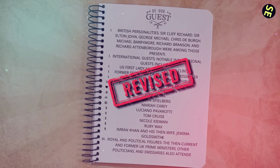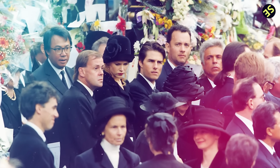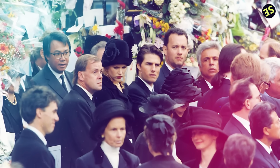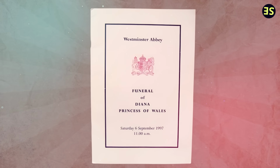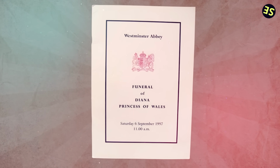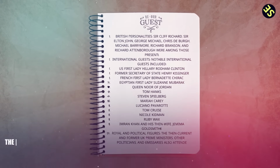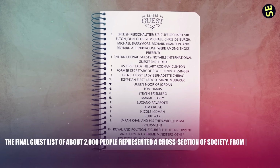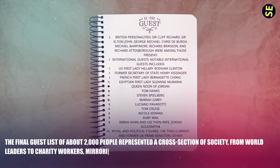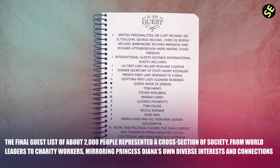Careful consideration was given to seating arrangements, ensuring that diplomatic sensitivities were respected while also reflecting Princess Diana's wide circle of friends and supporters. Some invitations were extended to ordinary citizens whose lives had been touched by Princess Diana's work. The final guest list of about 2,000 people represented a cross-section of society, from world leaders to charity workers, mirroring Princess Diana's own diverse interests and connections.